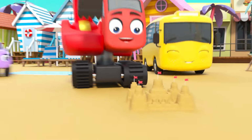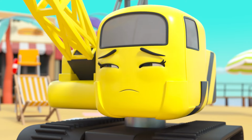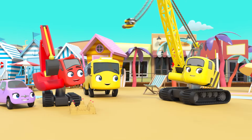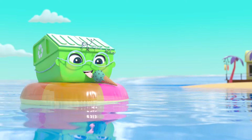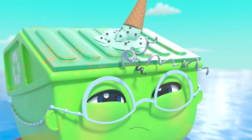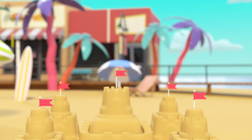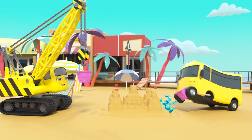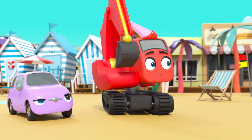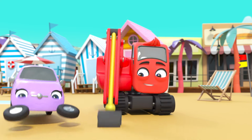Digley is finishing off his new sandcastle. That's great, Digley. Daisy asked Buster to help her build an even bigger one. Look out, Mrs. Skip. Oops. Wow. Look at that. Their castle even has a moat. Digley and Scout think they can do better.